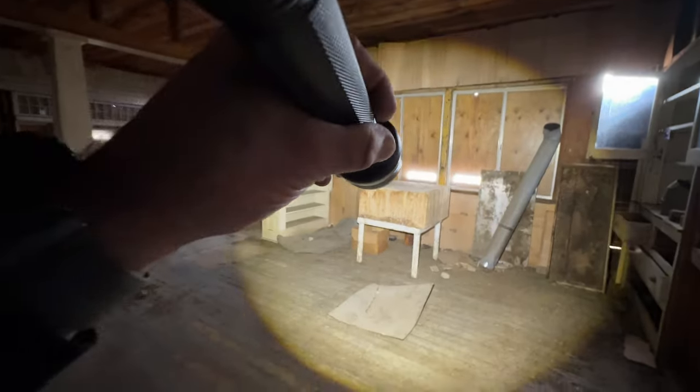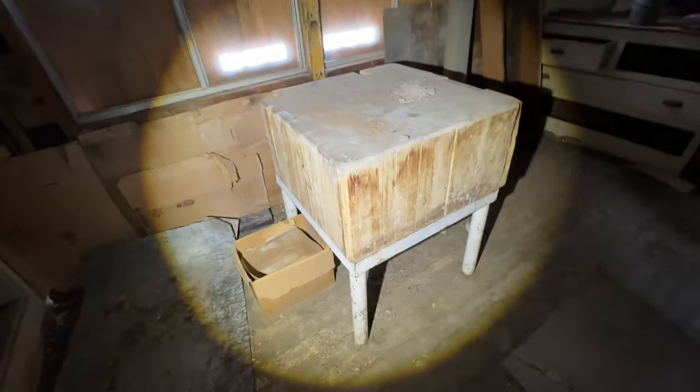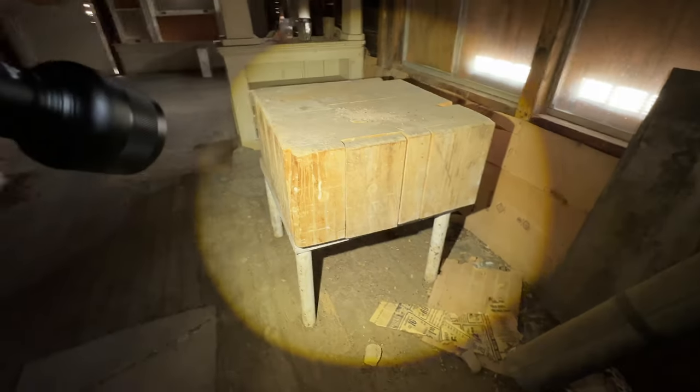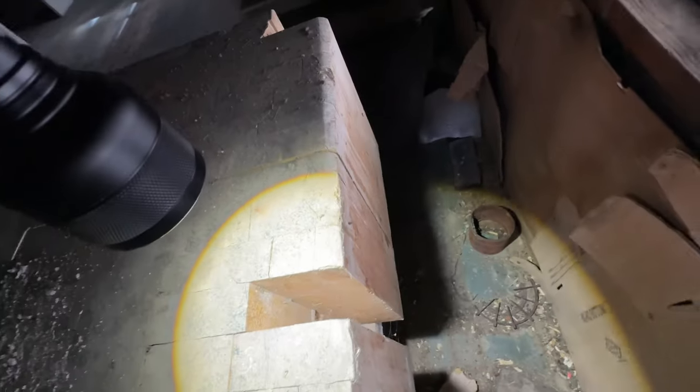Stairs. Right here. This goes upstairs. Maybe. Ooh, those are steep. All right. What do you think? Oh, look at this. That's a solid block of wood sanded down. Wow. Just noticed that. Cutting board, everything, all in one. It's like a puzzle. Interesting. It's not hollow.